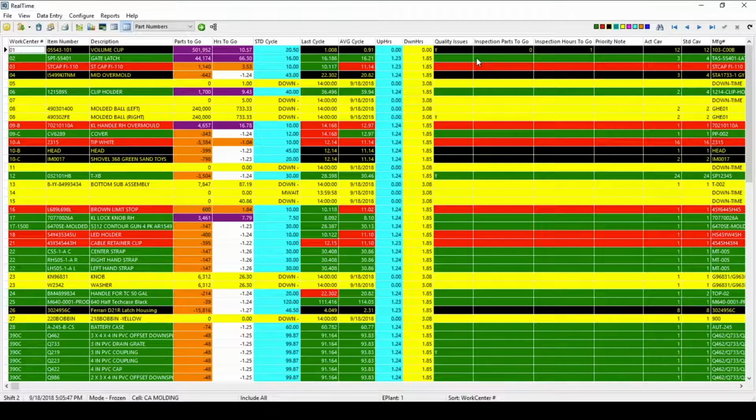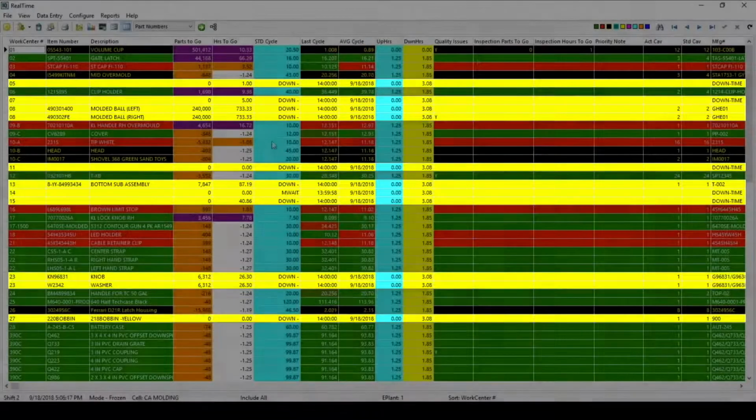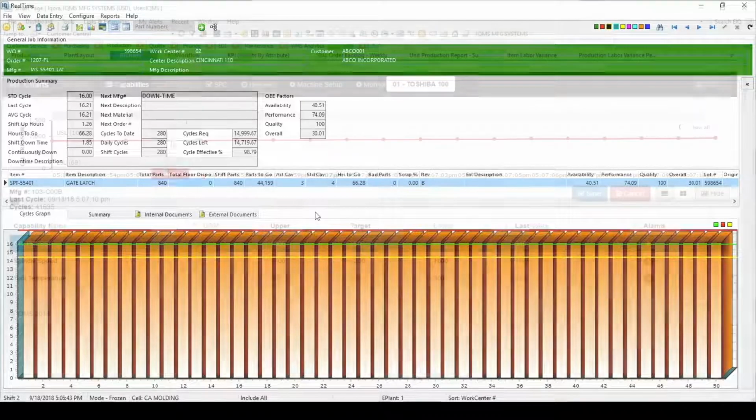work centers are running. Machines marked with yellow are those that are currently in a down condition, and when a machine is in a down condition, the operators or techs on the floor can diagnose the reason for the unexpected downtime for the given work center. Users can drill into the details on this screen to view work center information. This screen displays the last 50 cycles, including uptime, downtime, as well as the real-time OEE factors that are being calculated for every cycle that runs on the given machine.